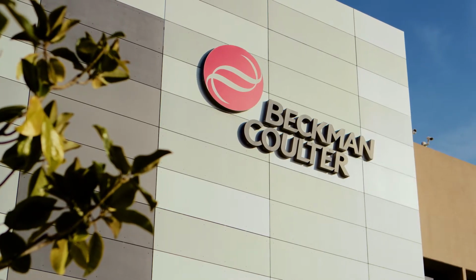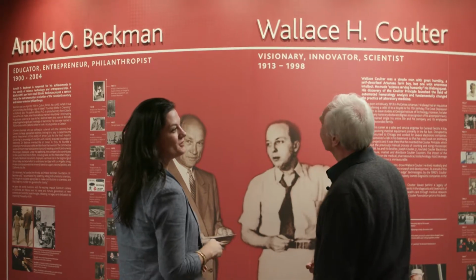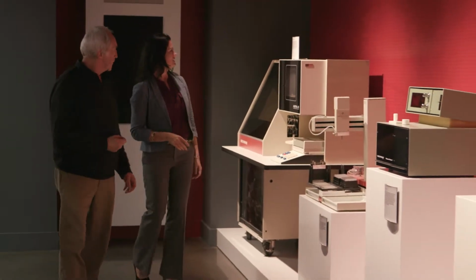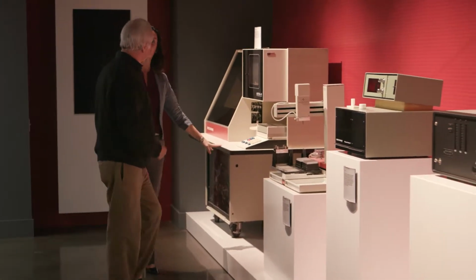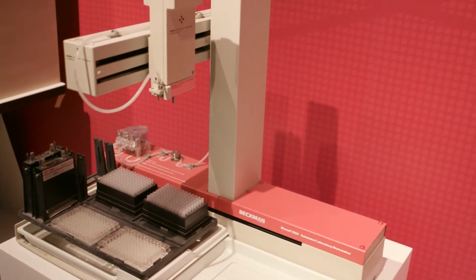Beckman Coulter, the company, was formed by two very famous, innovative scientists who wanted to help improve mankind through science. The company was formed 81 years ago, and many of the innovations that they invented in their garages are now used all over the world. It was basically the formation of a fantastic technical industry around diagnostic testing.